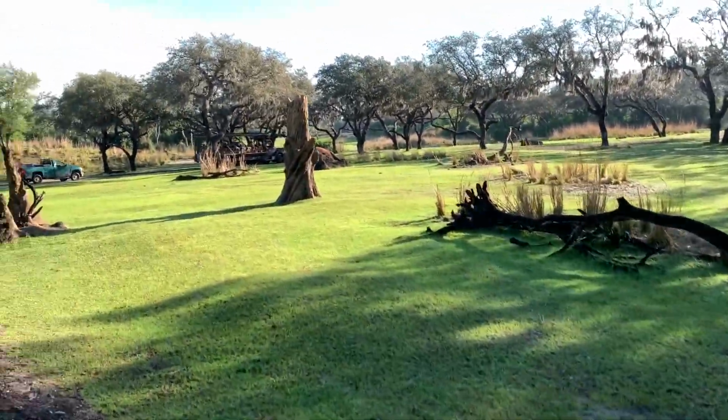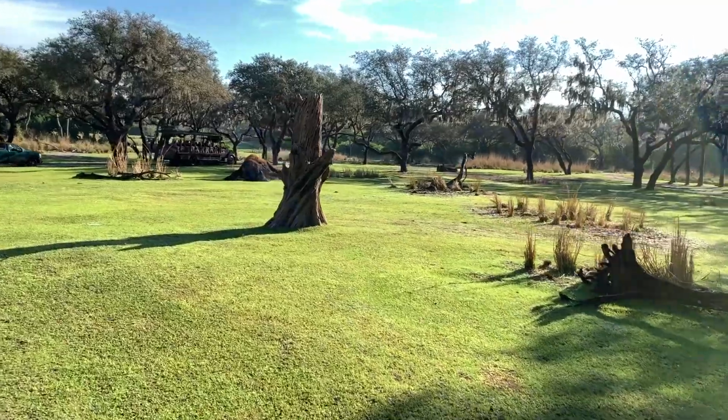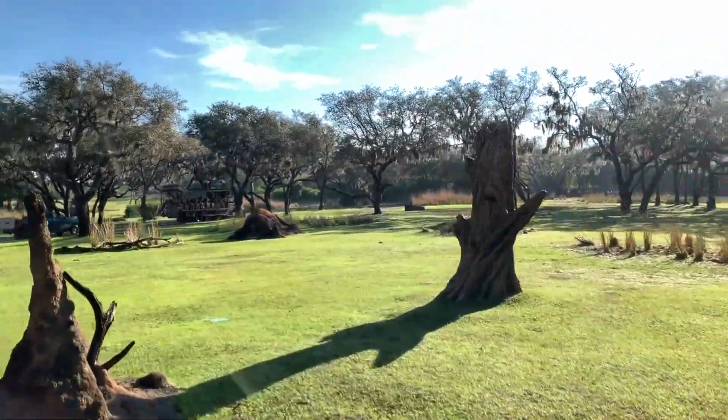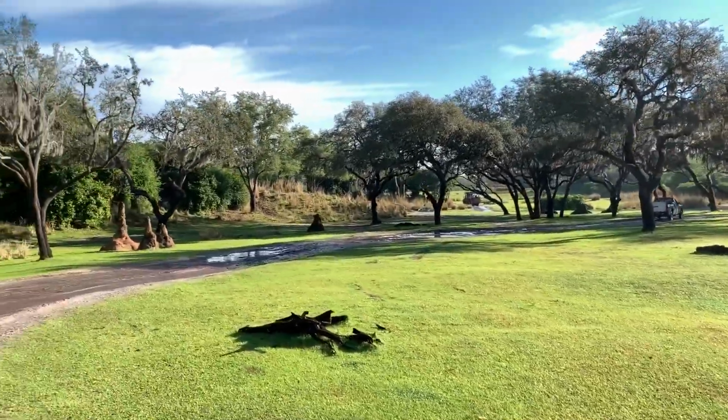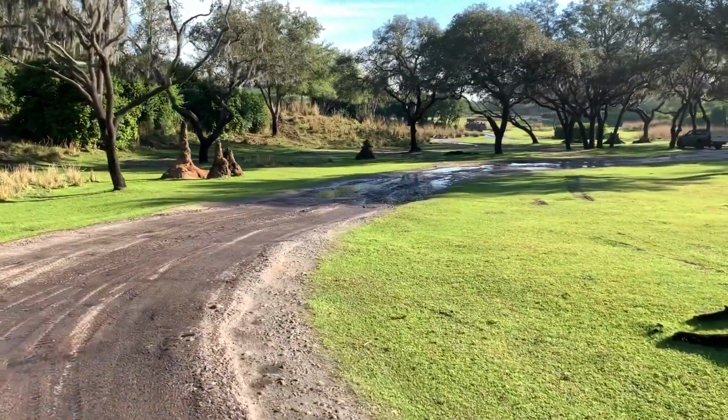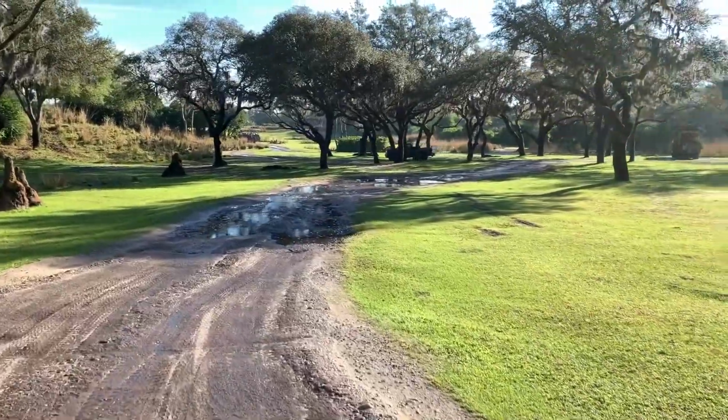And on either side of the truck here are some termite mounds. The animals like to use them as scratching posts because they can be just about as hard as concrete. And eventually over time, they wear down like the one further out to the right. That's when the smaller animals will actually use them like a perch so they can look out over the savannah.